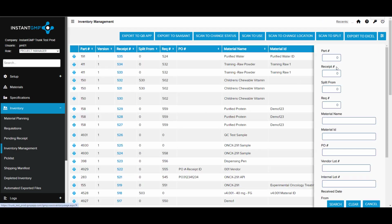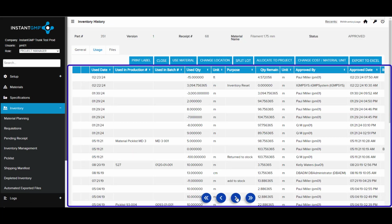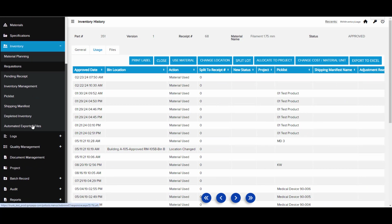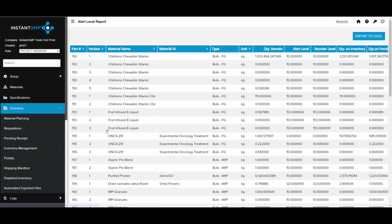I'll use the search bar to query a unique lot of material. If I click on the hyperlink, I can see this lot's history report. All interactions are signed with a 21 CFR compliant electronic signature, giving you the who, what, when, where, and why this lot was adjusted. Use our preset reports to help navigate costing, alert levels, and product traceability. If that doesn't work, then export our data to Excel for your own manipulation.